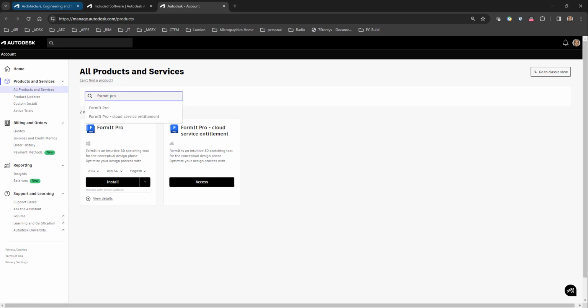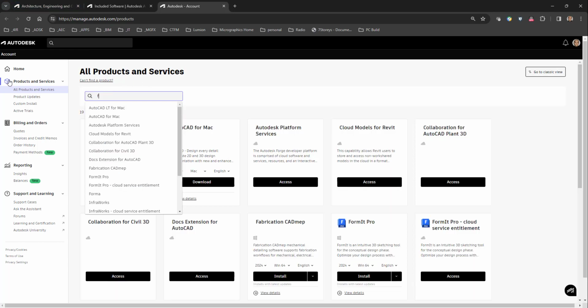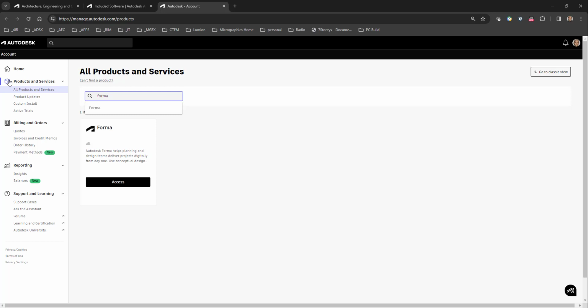You get Form Pro, which is for conceptual designers. That's nice to do some forming on tablets and on laptops while you're busy doing the conceptual design. That is something that some of our architect users use. That's Form Pro. You get Forma. Forma is the artificial intelligence platform, or the sort of generative design platform where you can get your initial design done quickly. You get vehicle tracking.